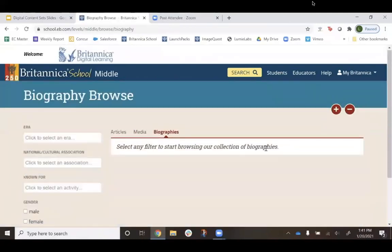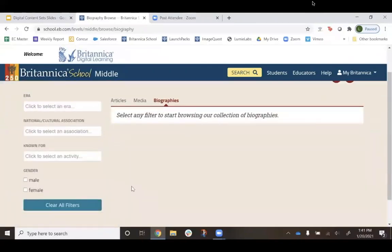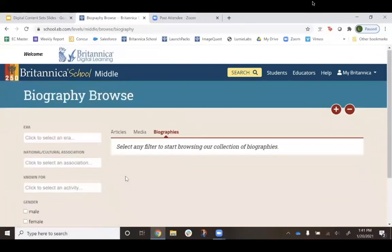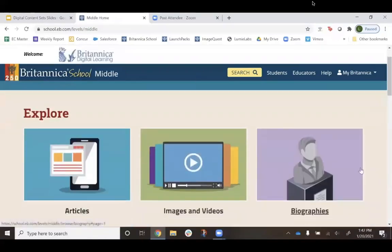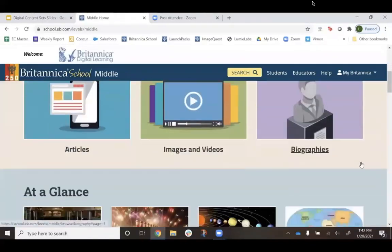I like the biography browse because you can get into selecting the era that you want to look at, your cultural association, what they're known for. You can even put in gender and really pull out some great biographies, and maybe some biographies that your students didn't know about before. So if you're doing something related to poetry month, you might be able to introduce your students to some poets that maybe they wouldn't know about otherwise. And like I said, these Explore Britannica features, you're going to see those across all three of our different homepages.